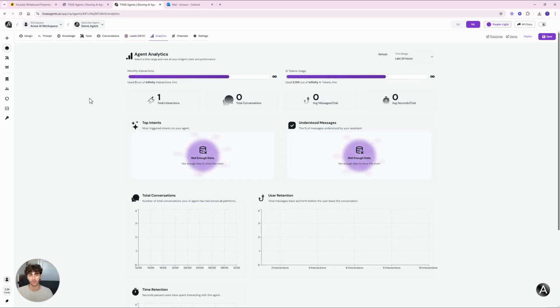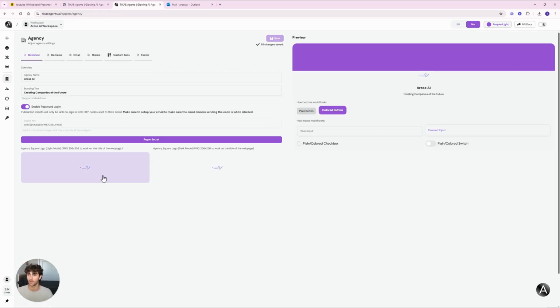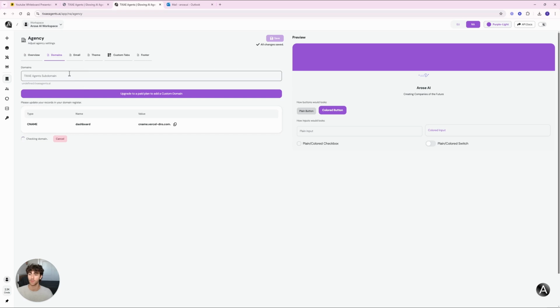And then in terms of analytics, pretty self-explanatory. And then channels is where I was talking about. You can deploy your agent to a variety of channels. What I really want to show is this agency page, because you're able to make your own agency name, branding text, password login for your clients, put your logos and your custom colors and branding on everything. You can even have your own domain.